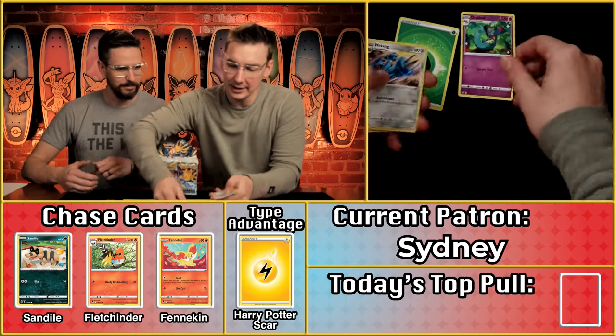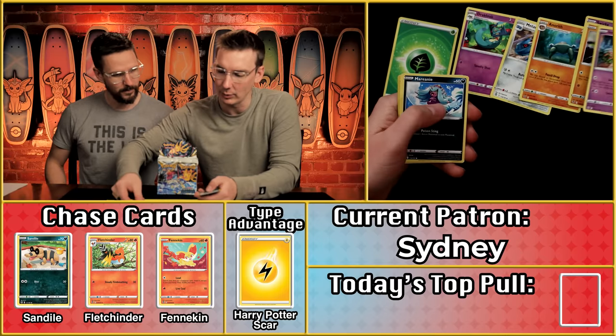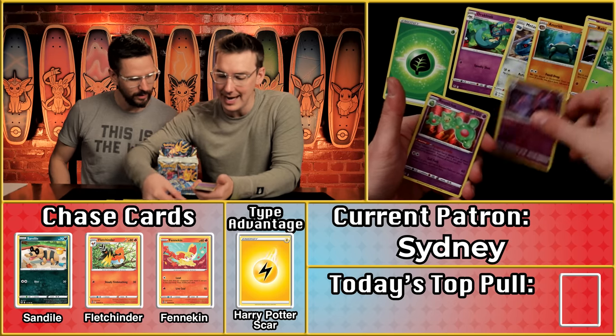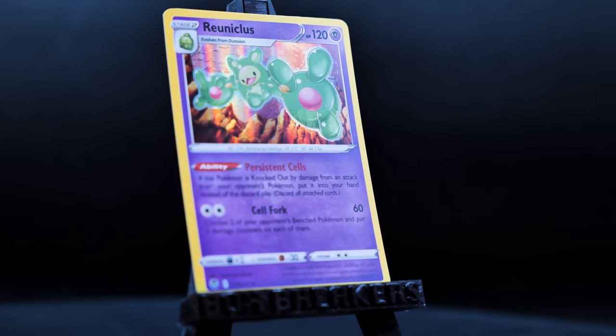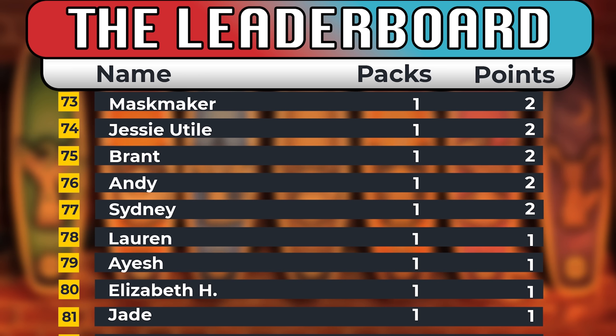But in the meantime, let's see what Sydney has. Boom, the grass energy. So no multiplier just yet. We have the Dracloak, the Metang, Anorith, Swirlix. Okay, so we're not seeing any bonus points of any kind at all. The Mismagus is a rare, so that's one extra point. And the Reuniclus right there. So double psychic rares there. That's kind of cool, but only a 2-point pack, I have to say, for Deadly Sloth, AKA Sydney.